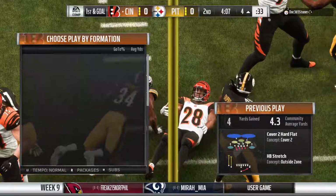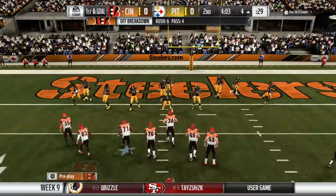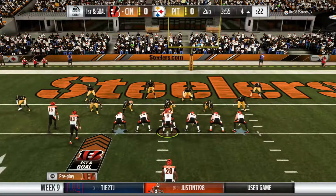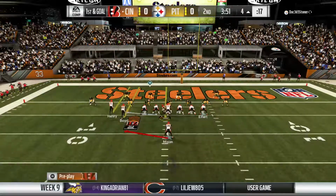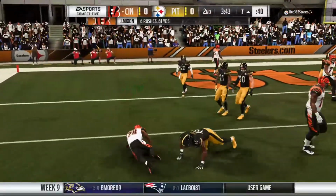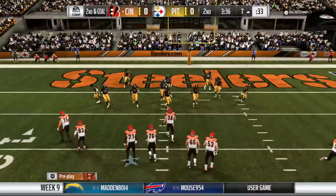I hope we give enough respect to the big guys up front, because they have been getting it done on this drive. The holes have been large, and they've been barreling through them, picking up first downs. They'll give it to Mixon, and he goes backwards on this one, losing yardage to the 7. A loss of a full 3 yards, and now it's second down. It's a tough one right there.